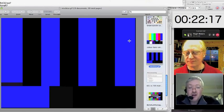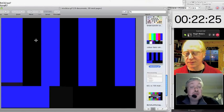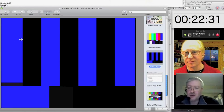And the way color bars are set up, they're set up so that when you do this test, if the picture is correctly saturated, those bars should all have a similar consistency of blue to them. You shouldn't see one bar brighter than the other or a range of brightnesses of the blue bars. They should all look exactly the same.